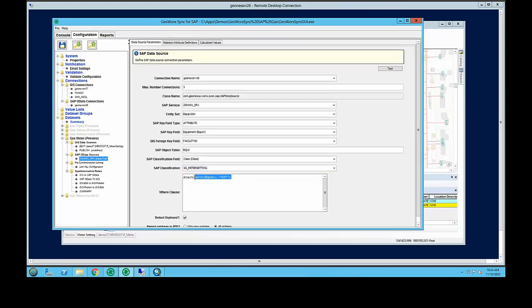And we can filter even further down here in the where clause box on records within meter setting. So we're saying, for demonstration purposes, go grab an equipment number that starts with this text sequence here. So that's just the way that you can utilize the integration platform to filter things down if necessary. So back to the classification.